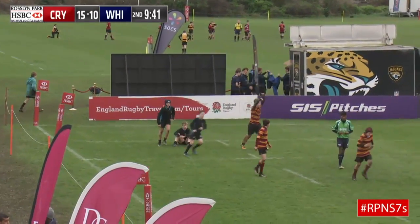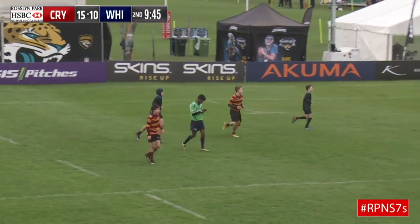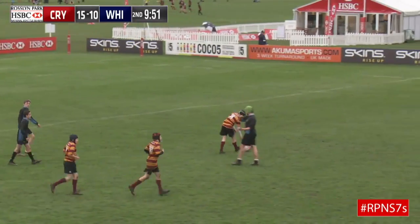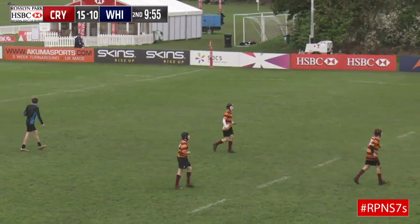The Crypt with the score. Bit of frustration, perhaps, for Whitchurch, who had just got themselves level. But then really powerful running, and the Crypt get their noses back in front.